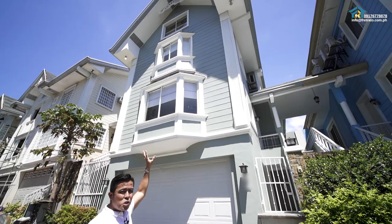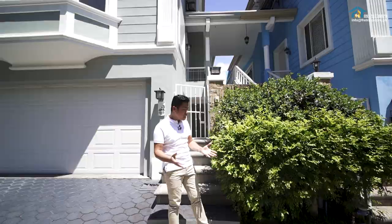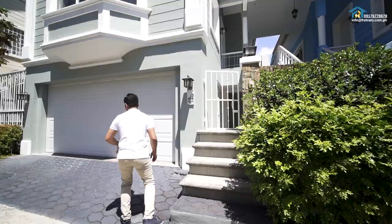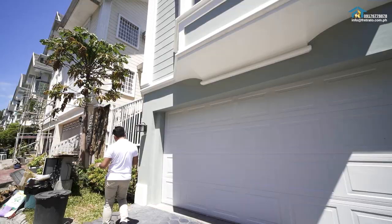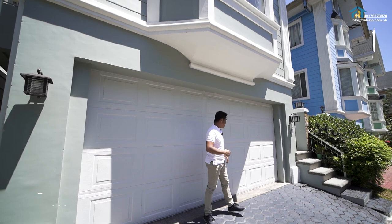And then in here, we have a pocket garden, a small pocket garden for attached greeneries. And this is your stairs going inside the house. And then we also have another pocket garden on this side, a small pocket garden which is part of the lot of the house. And this is your laundry area. And this is your access, your driveway to your two-car carport. And then we have an automated gate.